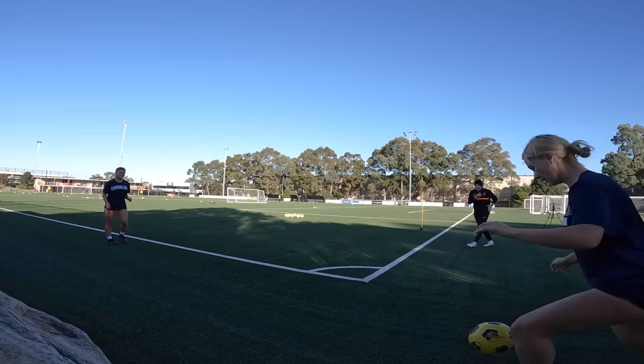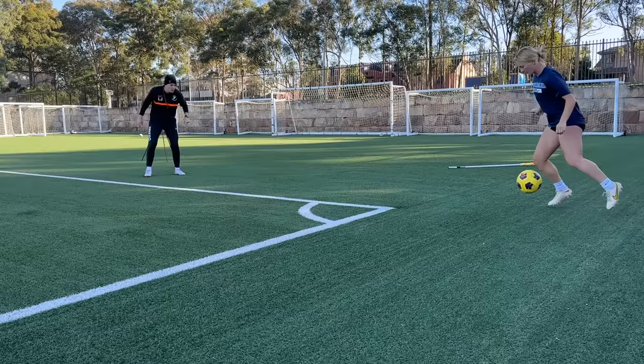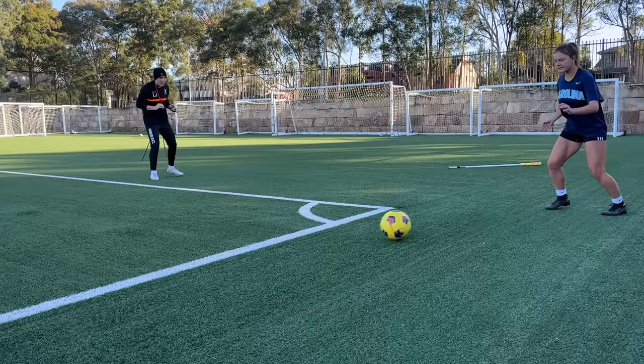Good and lucky. Play, play, yes, come on. One, two, three, four, yes, one, two more, two more. Last one with me. Come on, find the lungs. One, two, three, four. There's my bad pass. Good. Let's go. Play. One, two, three. Great pass. One, two, three, four. Good.